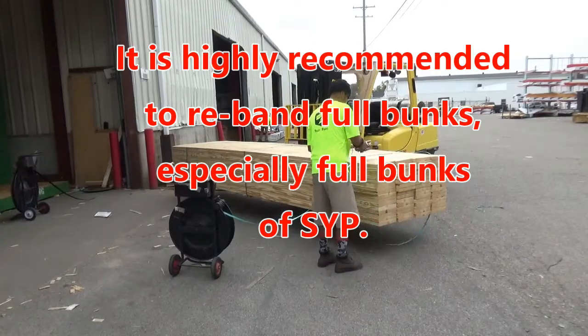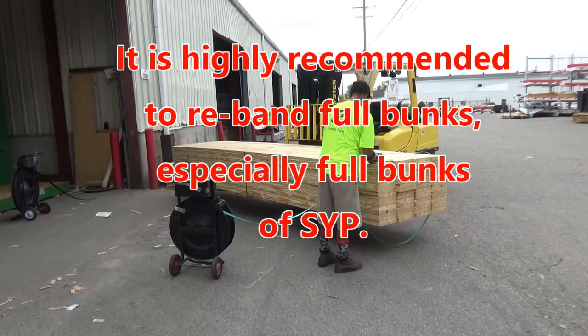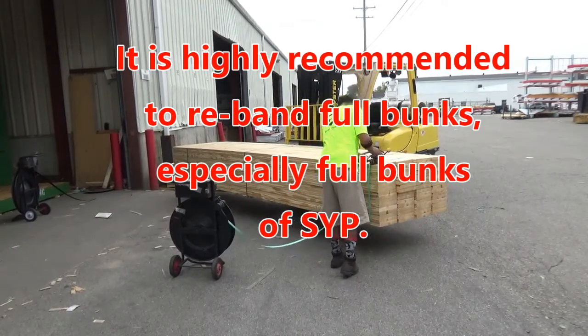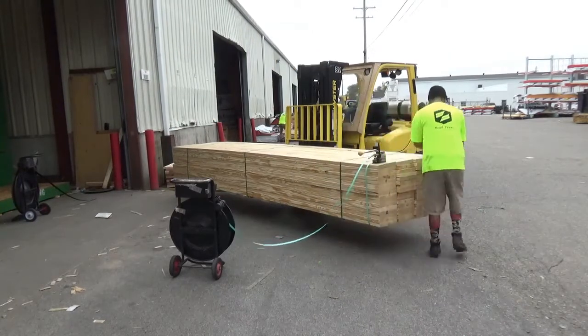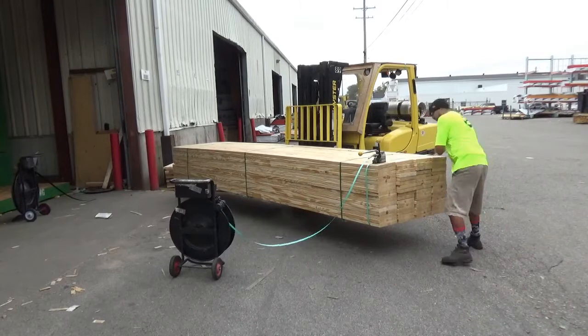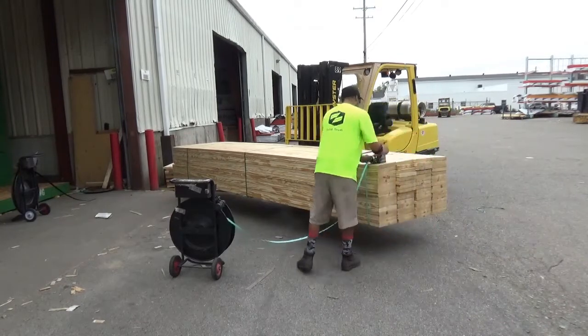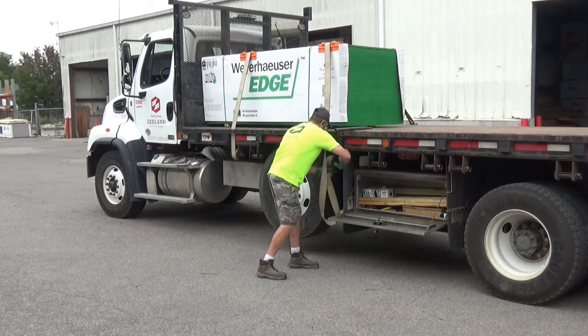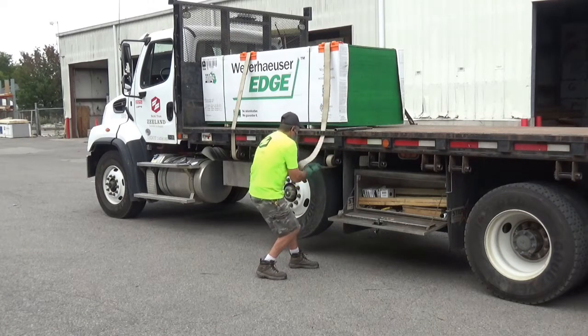It is highly recommended that you reband the full bunks of material. This is especially true with southern yellow pine, which can be pretty slippery. Your rebanding the material will help prevent boards from slipping out of the middle of the bunk during a hard break or turn.